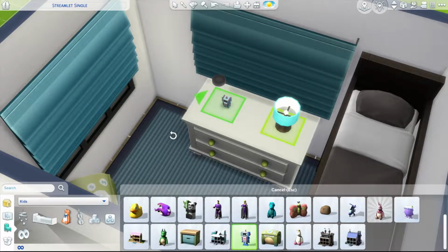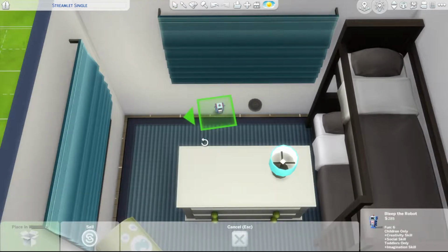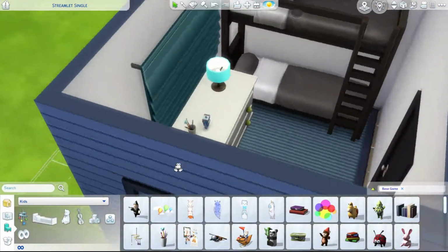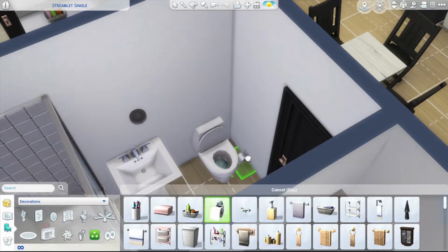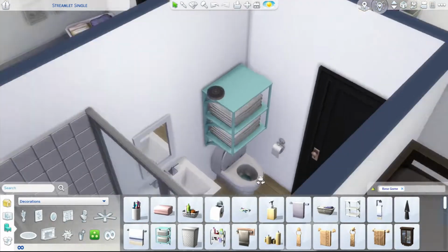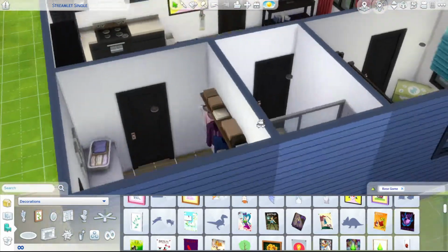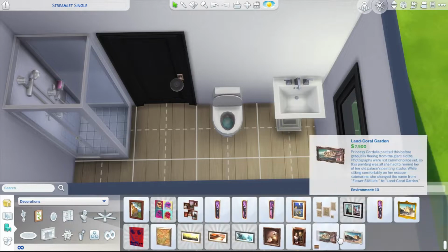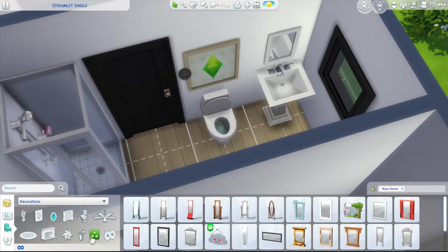Honestly, it was like 8, 9 o'clock at night. I decided I want a house. I need a house. I need to do a build. And so I sat down, and within an hour, I had this done. So all things considered, I think it actually turned out really well. I think I'm actually getting a little bit better at building as I go along, so I can't be too mad at myself for that. But yeah, we're almost done here.